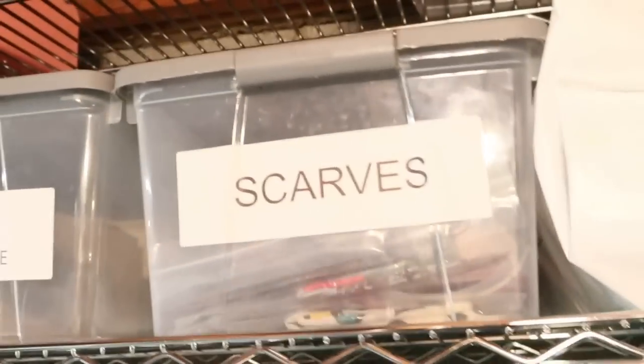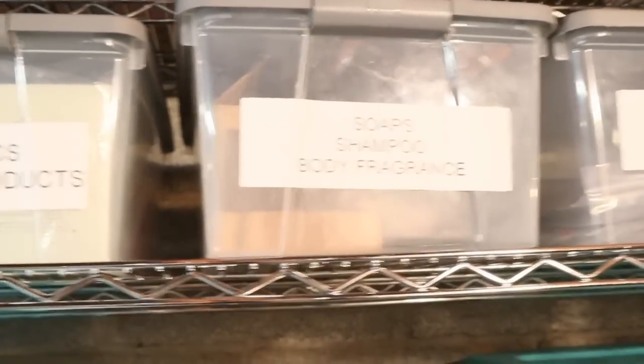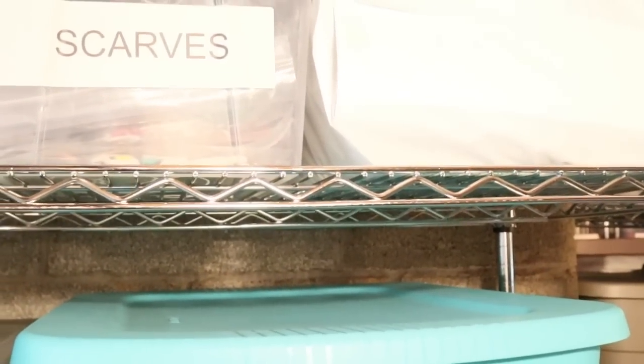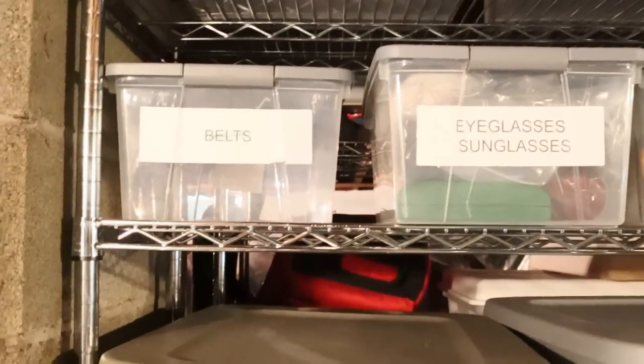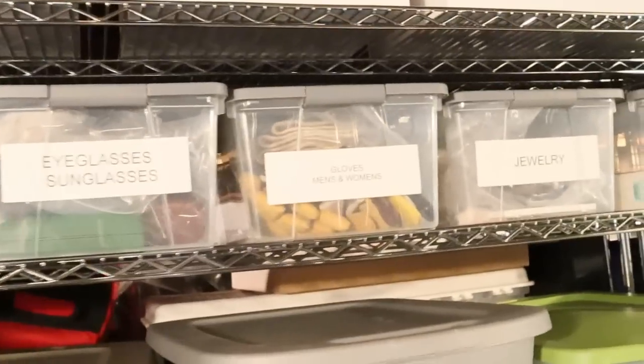And you can see these little bins hold a variety of things. These bins are always changing depending on what I pick up. Some of them stay with the tags you're seeing, like scarves. I will always sell scarves, but some of them change in and out. Like belts grew, so that went into a bigger bin. So that bin is now free for me to rename it and sell something else.